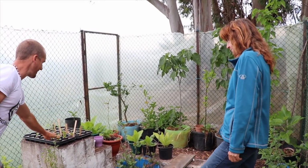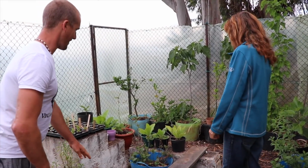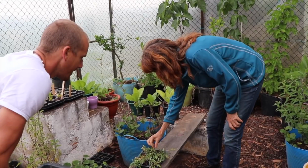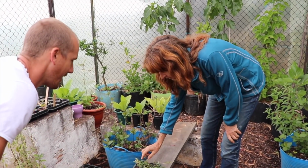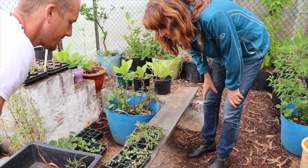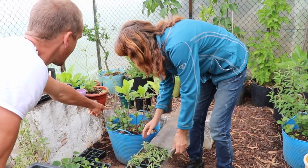You're growing some babies. What are these ones you're planting here? Das ist Rucola. It's the arugula. Rucola? Arugula. Das auch. Eine andere Sorte. And then how about inside here?